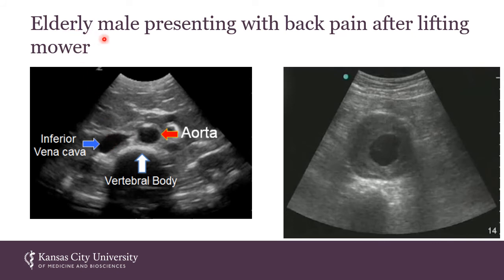Okay, so here's a case I saw back in the day, and this is not his actual image because I didn't save his actual image, but it was very similar to this one. So this was an elderly male I saw probably 15 years ago, and I'll never forget the case. He came in, he was kind of a stoic farmer guy. I'm sure you guys see these folks frequently in your practice. And I asked him what was wrong.